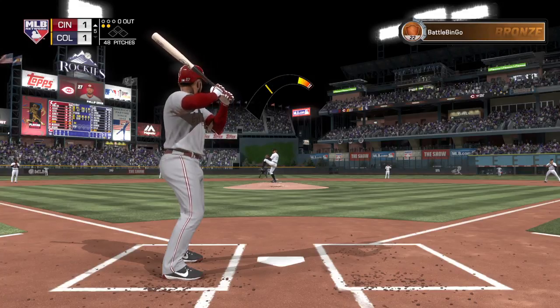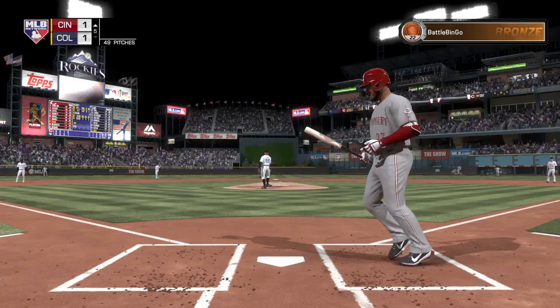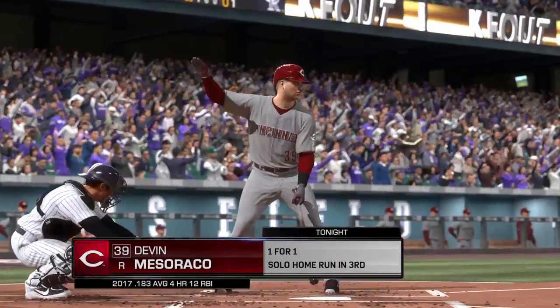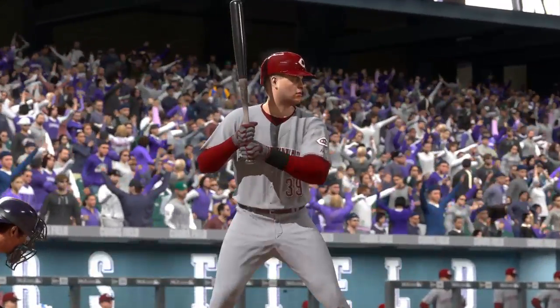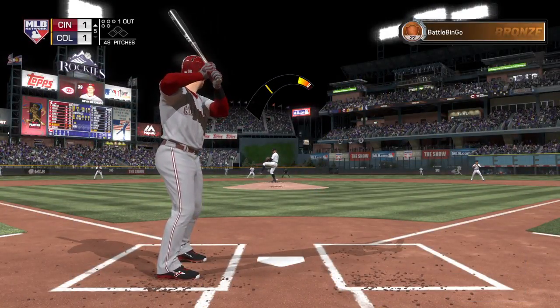Ready with another 0-2. And a changeup swung on and missed for the first out. Now at the plate, Devin Mesoraco. And he's off to a hot start in this one. Homered his first time around.